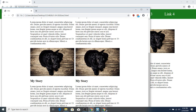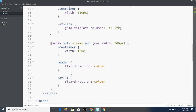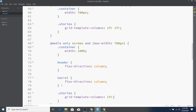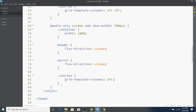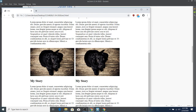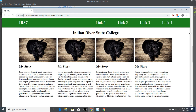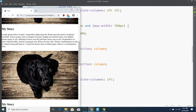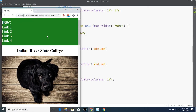Okay. So we're almost there. The one final thing that we want to do is we want to do the same thing here, but now 1 column. So now when we're on mobile, this gives us a 1-column design. So desktop, 4 columns, tablet, and then mobile.